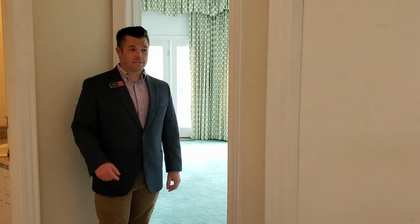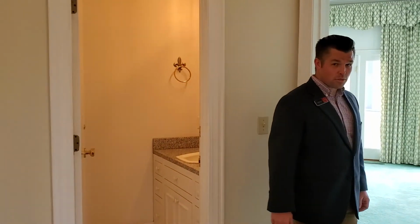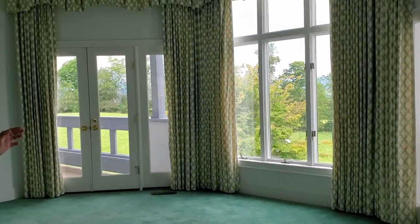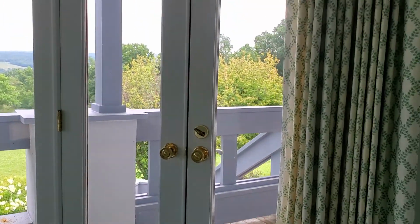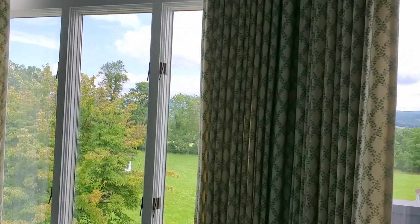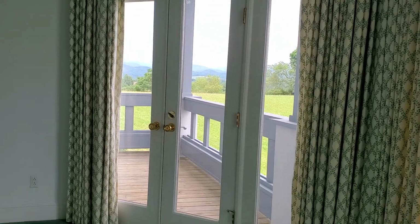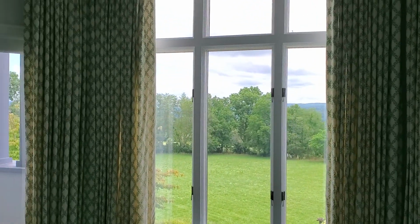So the master suite is located just off the main living area. Right before you go in, there is the guest bathroom here for all your daily use. Come on in. As befitting a master, lots of views. You actually have access to 2 covered porches from here. You have access to the main covered porch and then your own private porch right off of the master. So your views here are to the north and northeast. Love it. Tall ceilings, very spacious.